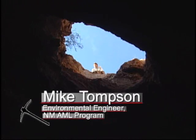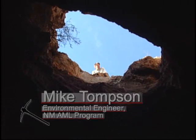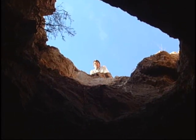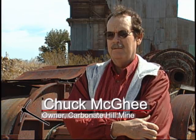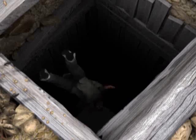This shaft is only 35 feet deep. If a person were to fall in, they could get seriously injured or even killed. And a cry for help would just not be heard in this remote location. People seem to be fascinated by those, and they want to get up and look down them or throw something down them, and should they slip and fall in it, it's going to be a disaster.